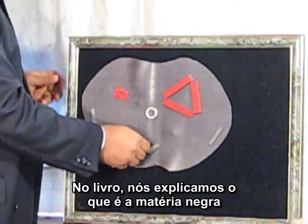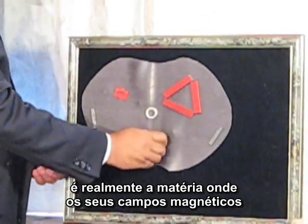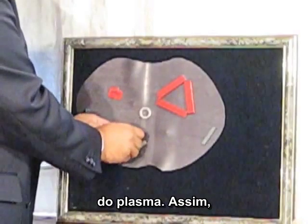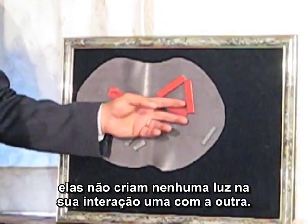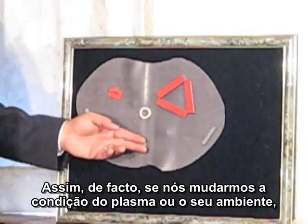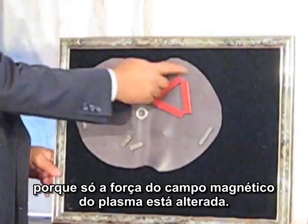In the book, we explained what dark matter is and how dark matters are created. In a very simple way, we explain dark matter is actually matter where its magnetic fields are literally in balance with the magnetic field environment of the plasma. So, as the strength of the magnetic fields are the same, they don't create any light in the interaction with each other. We explain the creation of light further on, then it will become much clearer what it means. So, in fact, if we change the condition of the plasma or the environment of the plasma, we'll find the dark matter becomes visible matter because only the magnetic field strength of the plasma has changed.